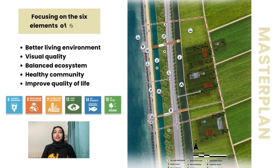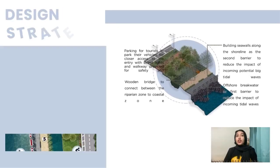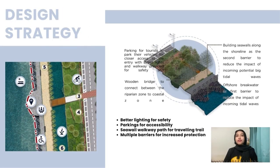The master plan is divided into a few spaces and programming. It emphasizes the 6 elements in the Sustainable Development Goals. The design aims for comfort, safety, and protection. As for comfort, accessibility such as parkings, walkways, and bridge are provided for the user's comfort of traveling, while for safety, the use of natural elements such as trees for natural barriers and corridor, and then for the hardscape element like street lights for better lighting during nighttime.